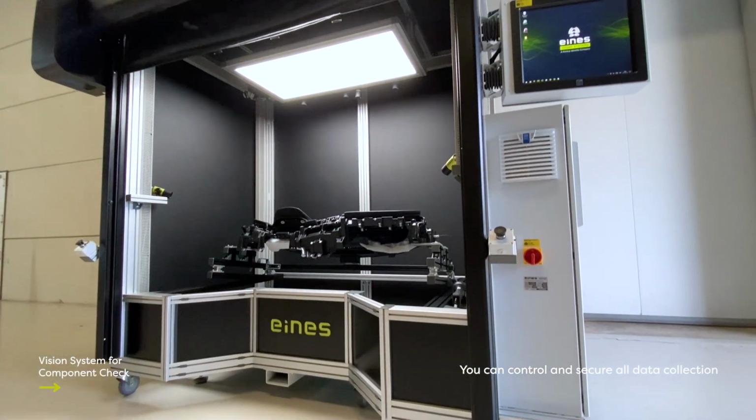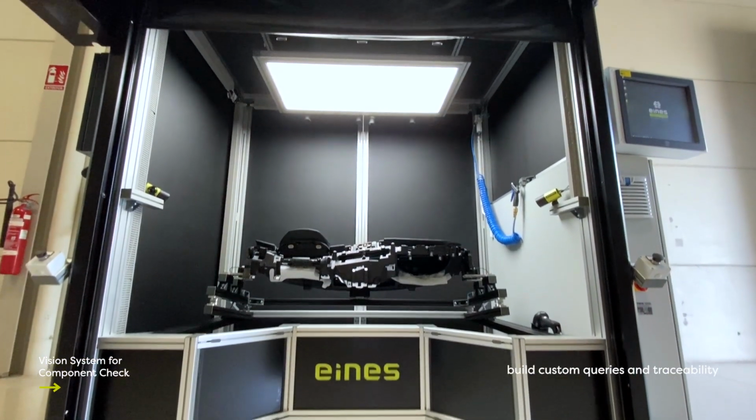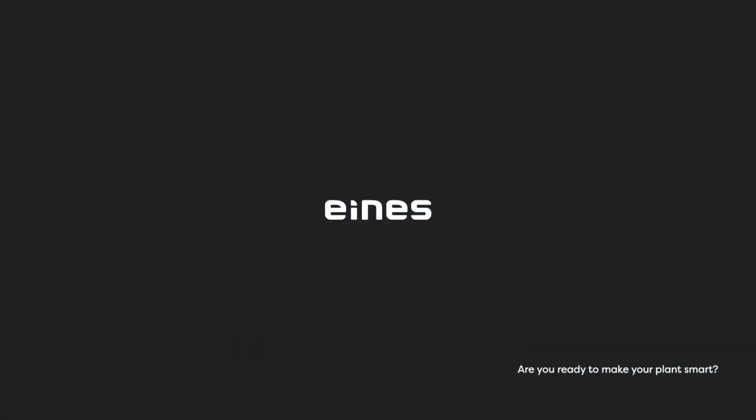You can control and secure all data collection that enables you to explore and drill down inspection and build custom queries and traceability for continuous improvement. Are you ready to make your plant smart?